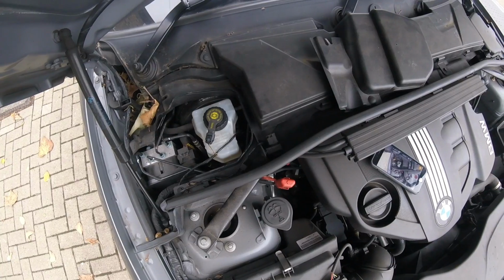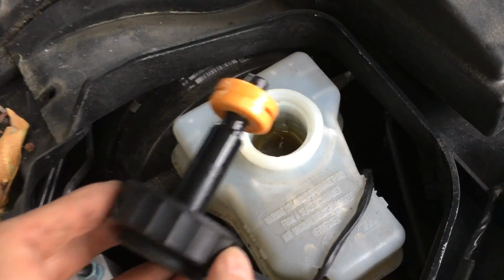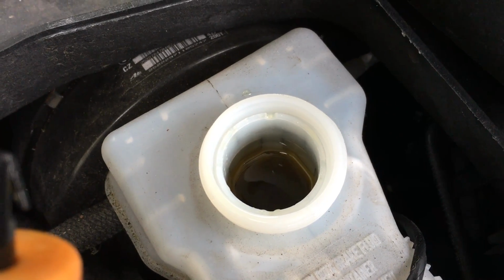The brake fluid reservoir is under this cover. The level of the fluid is just before the max line, so is fine. The colour of the fluid should be clear, but from here it's hard to tell. The service book says it was changed just a few months ago, so should be fine.